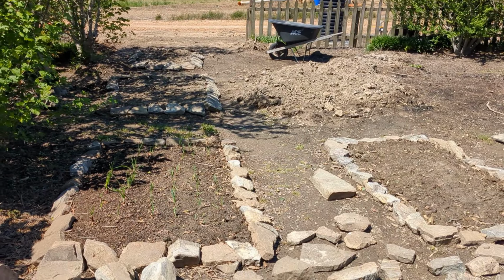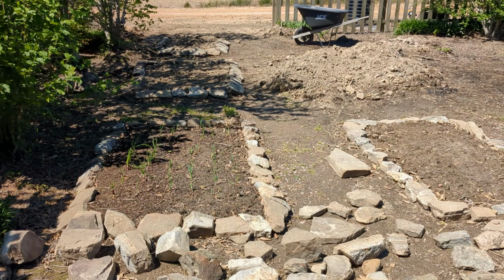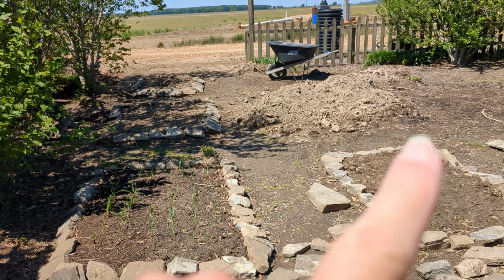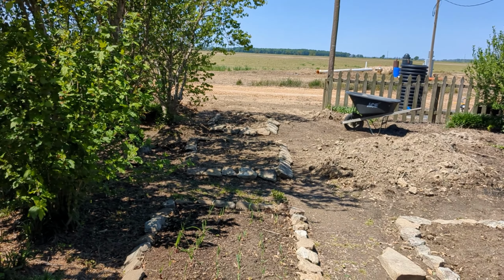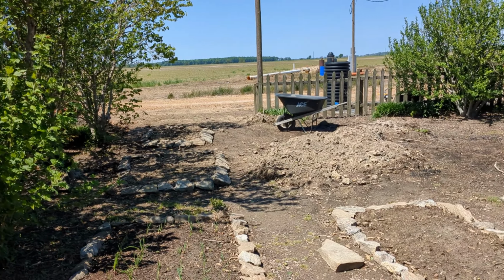There we go. Okay, so now that that big tree's gone, I'm making some garden beds here. This first one right here is full of green onions. And this one over here is going to have herbs. And I've got one there and then one at the very back there. They're kind of 6 by 4-ish, give or take.